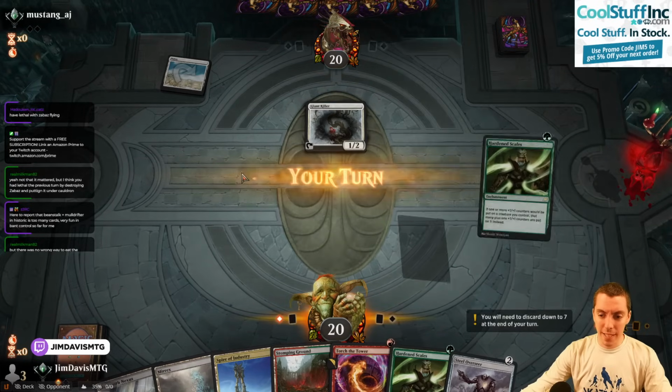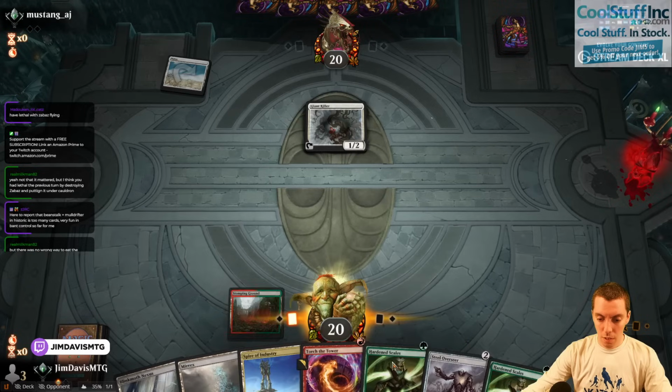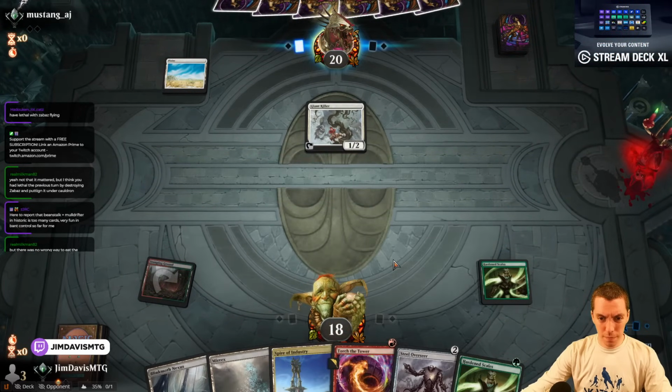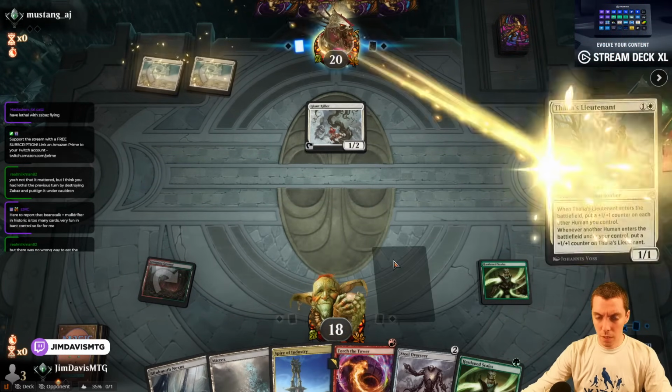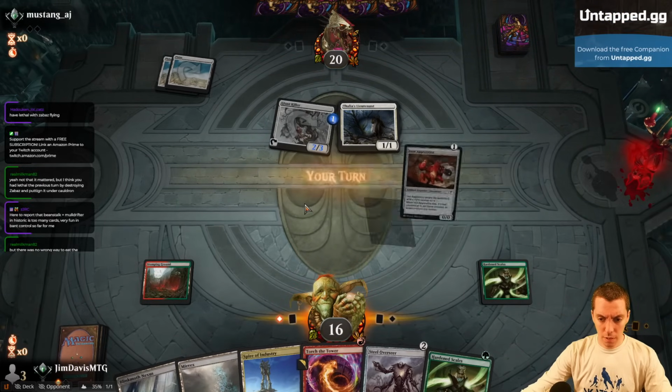Turn one, Giant Killer. Oh yeah, Hardened Scales. Oh, let's do this. Alright, here's Hardened Scales. Probably going to Overseer on two here. Lieutenants. Not a very good draw on their part. They have Adeline on three.